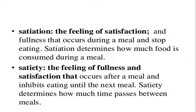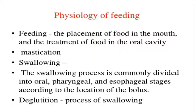Now, the physiology of feeding. Feeding is the placement of food in the mouth and the treatment of food in the oral cavity. That is called eating or feeding. There is mastication, which is the physical breakdown of food, and swallowing. Swallowing is also referred to as deglutition. You now swallow the food into the esophagus all the way to the stomach.